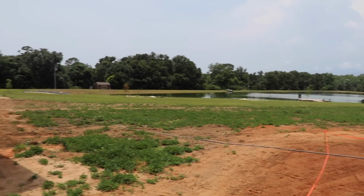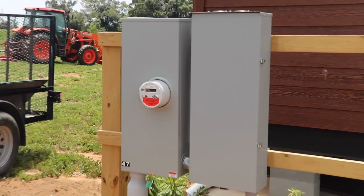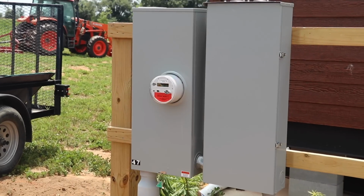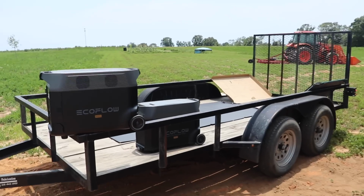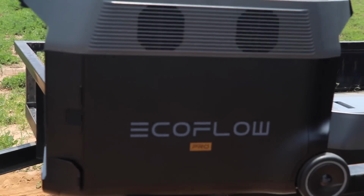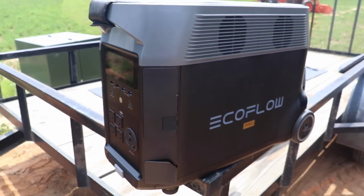Alright, so now we're going to be talking about a backup power supply out here at the cabin. So we just got the power company to hook up electricity out here, but I don't want to have to rely on them, so we were looking at alternative solutions, and we found this company called EcoFlow. And folks, this is a tank of a battery. It can completely power the Crimson cabin.